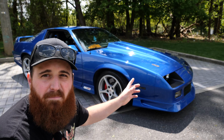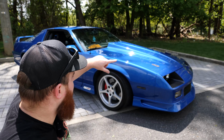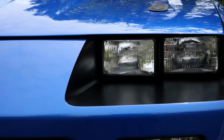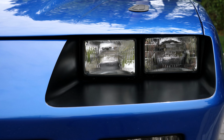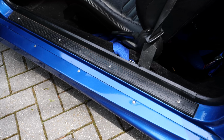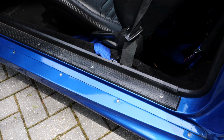The other stuff like the trim, the window drip rails, all the black stuff I painted myself. I painted the headlight buckets, I painted the trim, and then I basically reassembled the car after the wet sanding. That's why I have absolutely no overspray. They did the door jambs, which actually came out pretty good. There was no overspray on the interior, luckily.